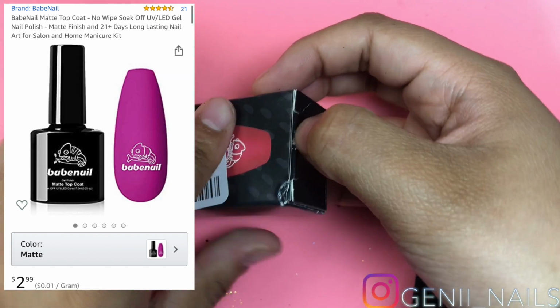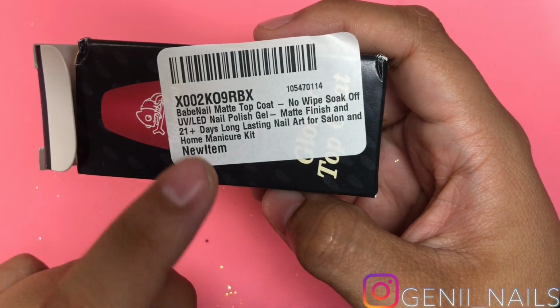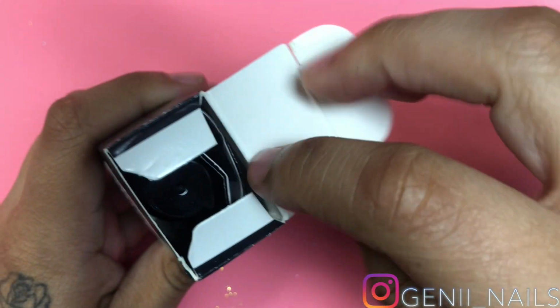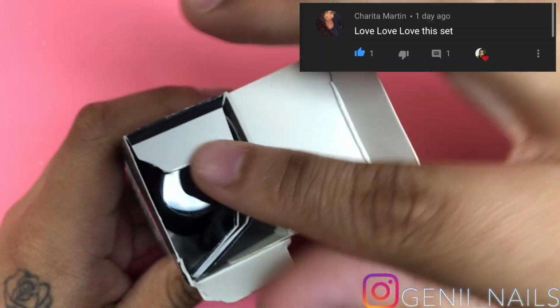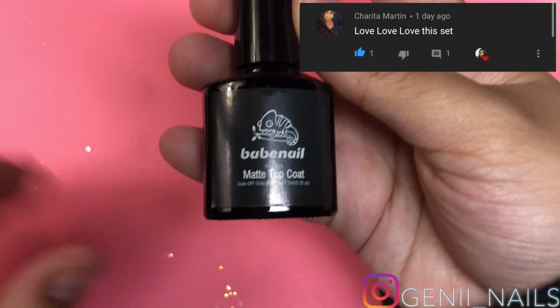Here I got a matte top coat, and this is from the brand BabeNail, and the reason why I got it was because of the price. It was only $2.99 and also it had pretty good reviews. So yeah, I am looking forward to trying this matte top coat, and I will definitely be letting you guys know how I feel about it.